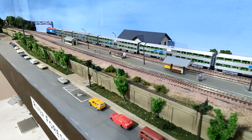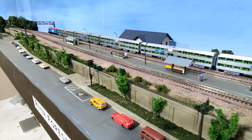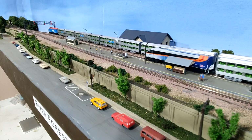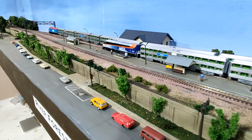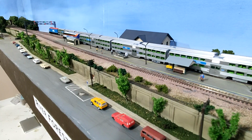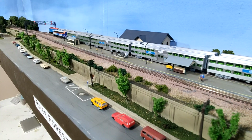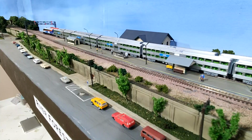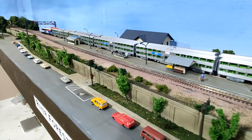And then now we have a westbound Metra train coming to a stop. The Metra trains are always facing away from Chicago. I think that has something to do with the station in Chicago, so that the locomotives don't run all the way through the station, but instead are on the outside of the station.